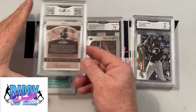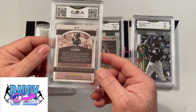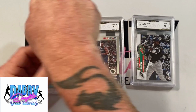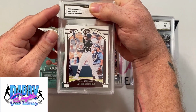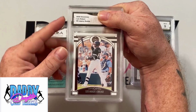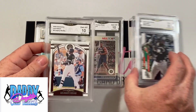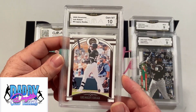Alright, so we have another Luis Robert here. I don't even remember which one it says, Panini Chronicles Legacy. Yep, so it's the Legacy Rookie, 2020 Chronicles, Luis Robert, number 8, and that one came back a Gem Mint 10. So, 2 9s and 2 10s. That's a good looking card.